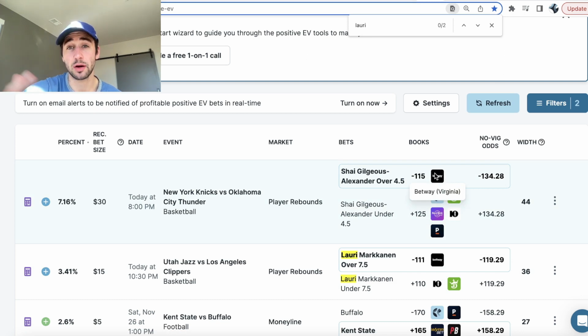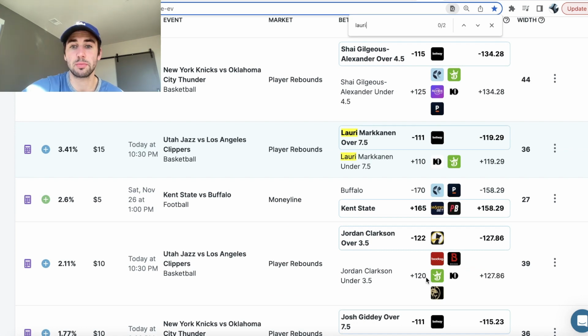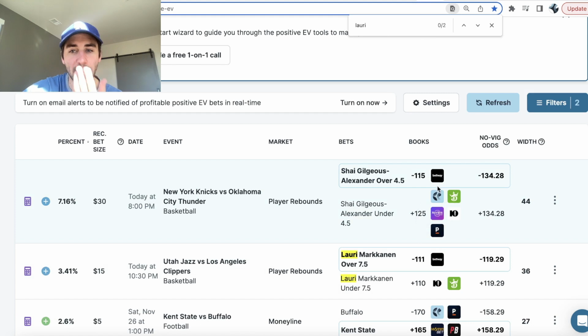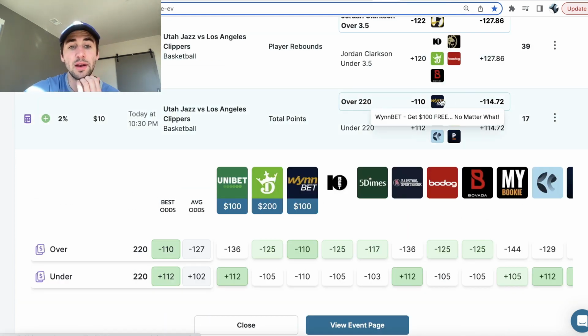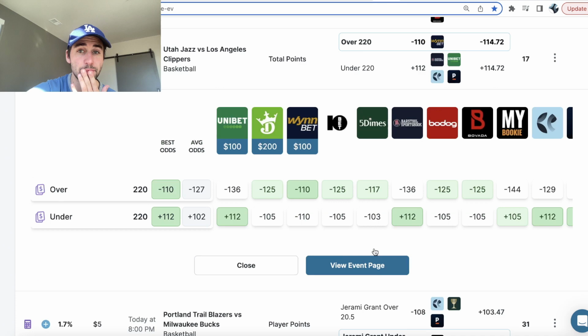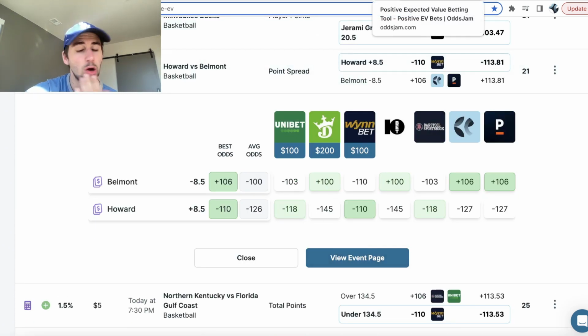Different states have different books. I'm home in Virginia for Thanksgiving. You can see here, Betway Virginia. So different books, you definitely want to take advantage of. And you also need multiple sportsbooks because all these sportsbooks have different lines. If we didn't have Betway, we wouldn't have access to this incredible play. If we didn't have WinBet, we'd be betting the Jazz Clippers if we wanted to take the over at minus 117, right? So you always want to find value where you can. Always looking for value.